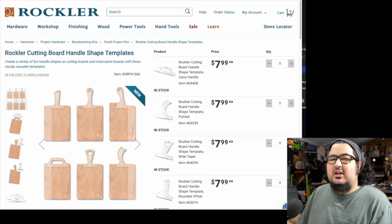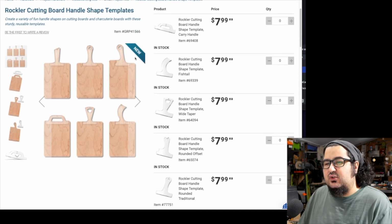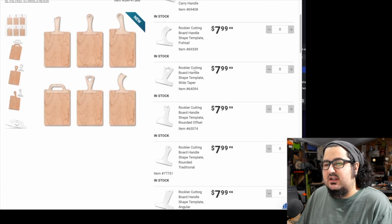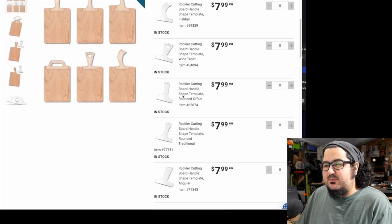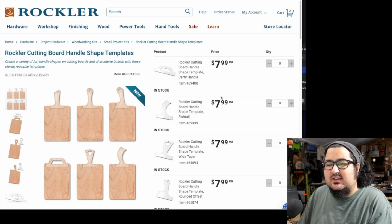Rockler has cutting board handle shaped templates. These are really cool. You double stick tape these on a cutting board, and they've got an array of templates for $8 a piece. I really like this. This is cool.